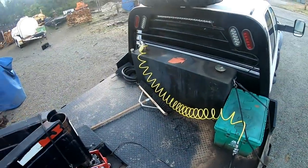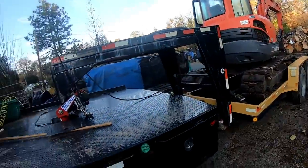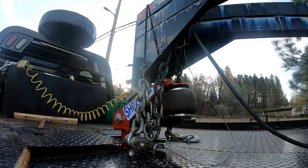I haven't rigged up my in-cab control like you would have for your airbags that would go on your rear axle. One step at a time. Looks like it's handling it pretty good.